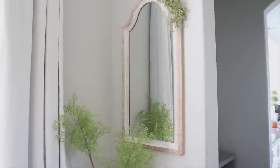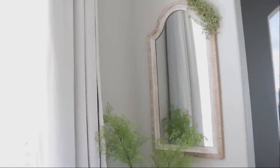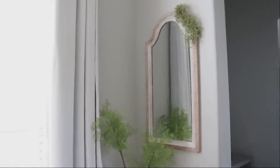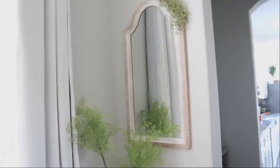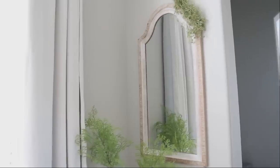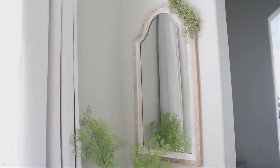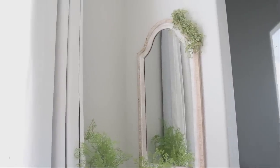So I decided to go with a mirror. The reason why I did this, obviously this is a very tight space, but I thought that the mirror, even though it's not on a bigger wall, might open up the space a little bit more. It's kind of hard to tell on camera. Because I'd already done so much decor here, I didn't want to decor again there. And obviously a mirror is a form of decor, but what I mean is I didn't want something with words. I feel like a mirror was the right alternative to this space right here.